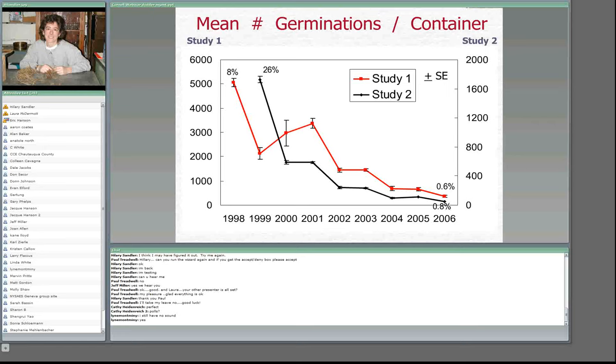What I want to show you on this particular graph is study 1, which we started in 97, and study 2, which happened in 98. They were basically the same, except we had fewer seeds in study 2 than in study 1. But basically, the pattern is what we really want to look at here. In the first year that we put the seeds in, we had the highest germination rate. And then after that, basically we had a bump here in study 1, but the germination declines over time.